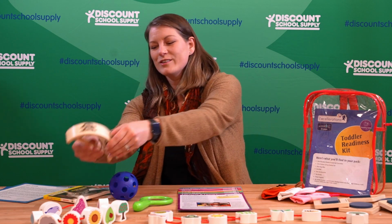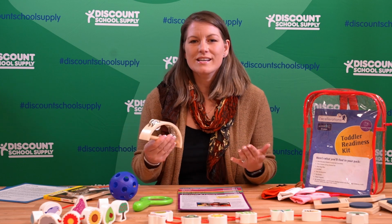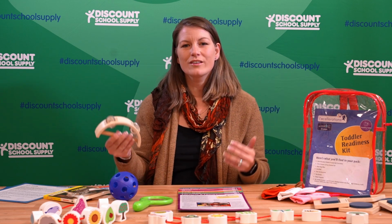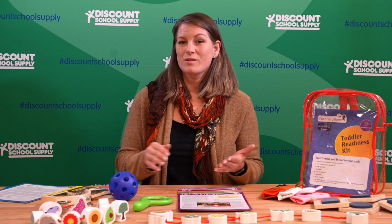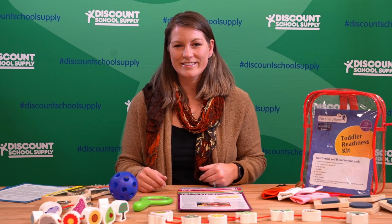We also include a half tambourine. Now, kids love music, and that gets them into speech and language and rhythm and learning more about the world around them. Now, you can also use that with practicing different sounds or syllables as they get older.